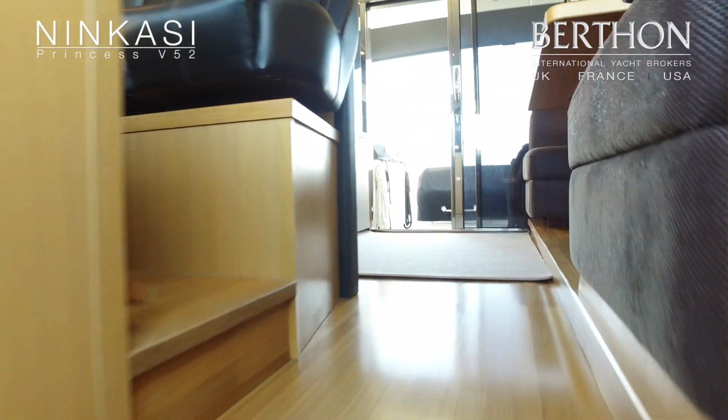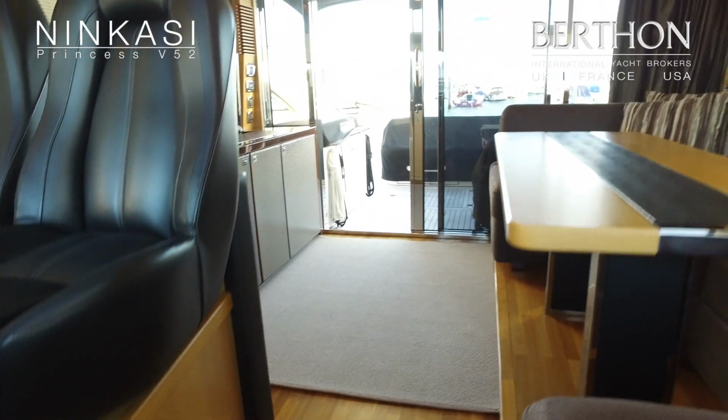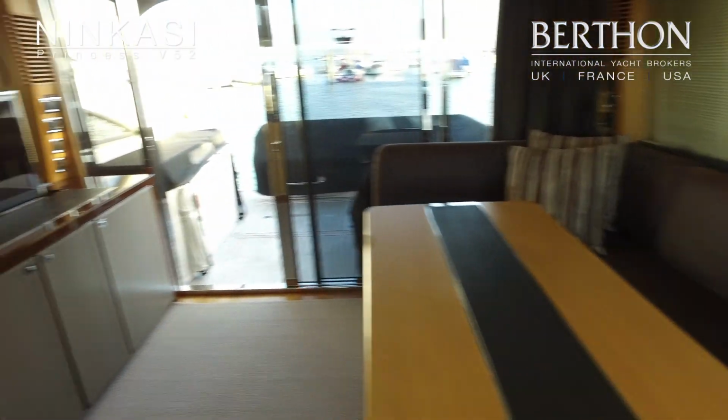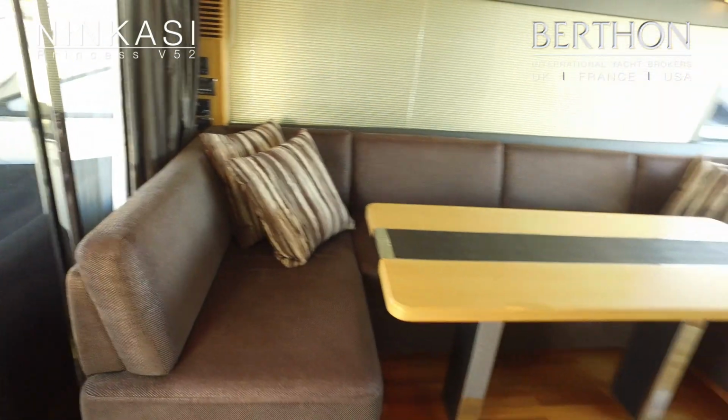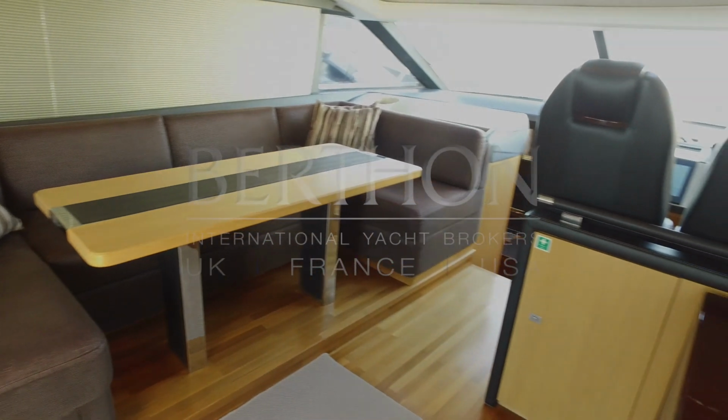Moving aft again here, just have a look at the floor. This boat is beautifully kept, very stylish, easy to live with, and available now through Berthon. Thank you for your time.